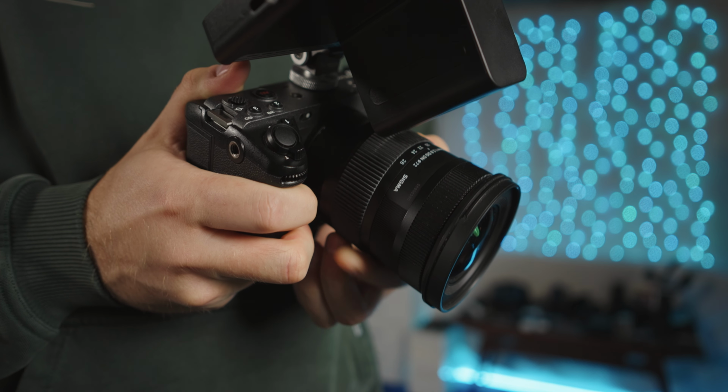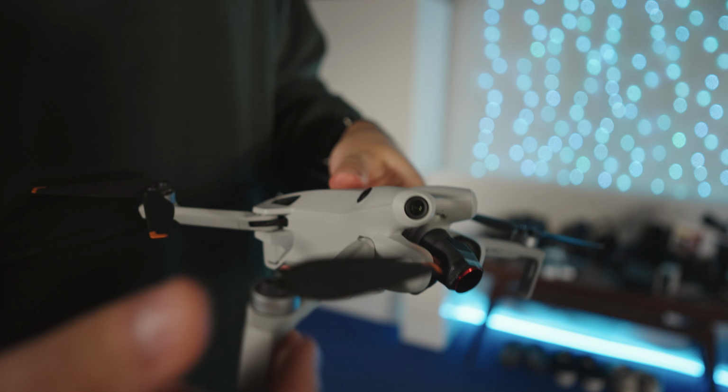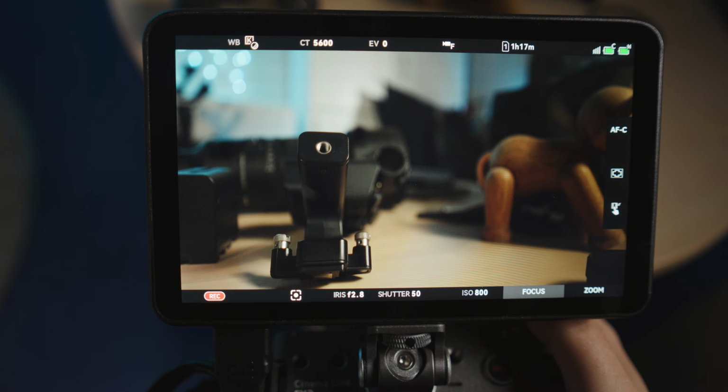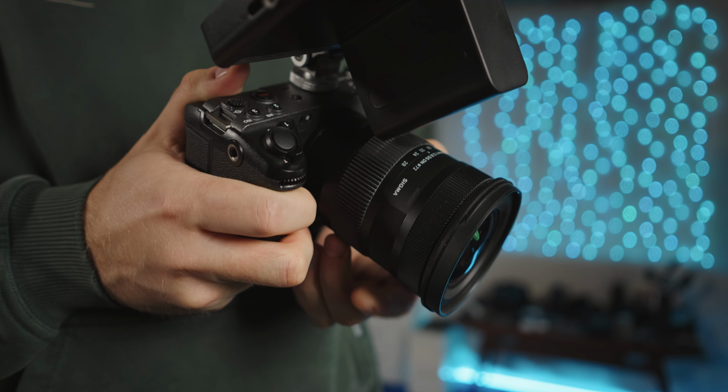So this is pretty much all the stuff I bring with me whenever I have a shoot for a client. It's a little different when I'm making videos here, since it all depends on where I'm going or how the final video is supposed to look and feel. But for the most part, I just use my FX3 with the 16-28 Sigma lens.